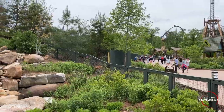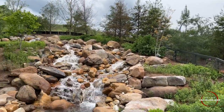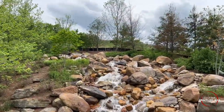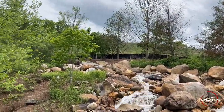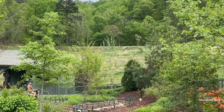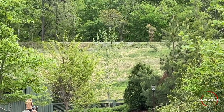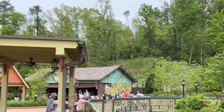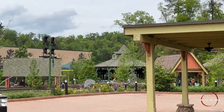And I'm looking at some scrim that they've already put up, some markers for probably where some footers are going to go. So I'm going to show you this and give you a little bit of a construction update for Dollywood's 2023 project. You can see the entrance to Wildwood Grove back that way, and we're right here above the little bridge and waterfall. That's where I'm standing here, but you can see up the hill there they put up some scrim. Back here behind this ride, you can see up there on the hill there's some wood markers up there.